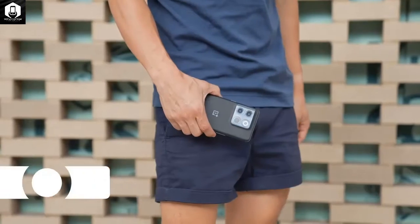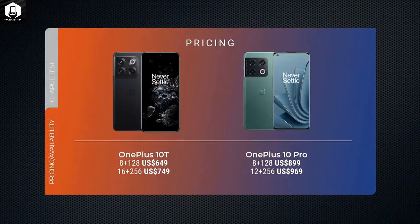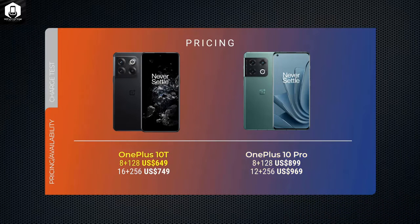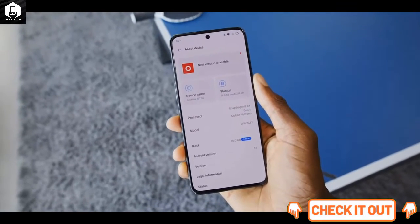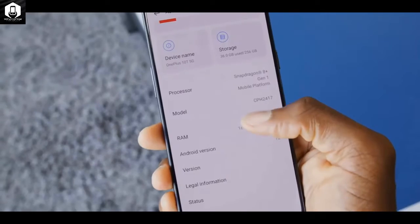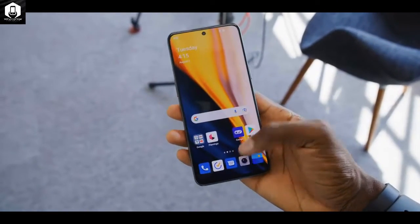The OnePlus 10T costs $650 for the models with 8GB RAM and 128GB storage, and $750 to get the 16GB RAM and 256GB version. The former only comes in black and the latter only comes in green. OnePlus says there will be some regional variation in the European pricing.